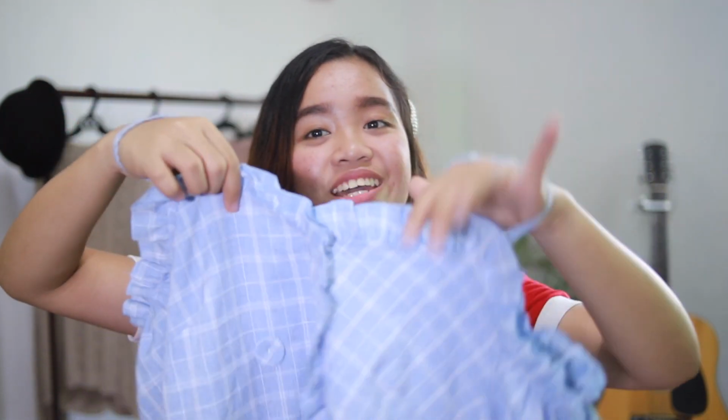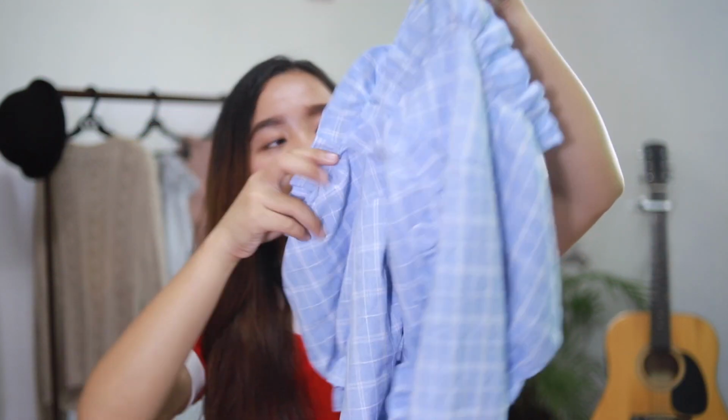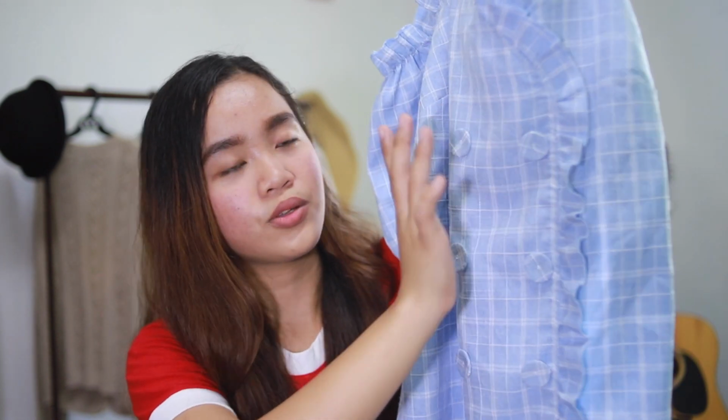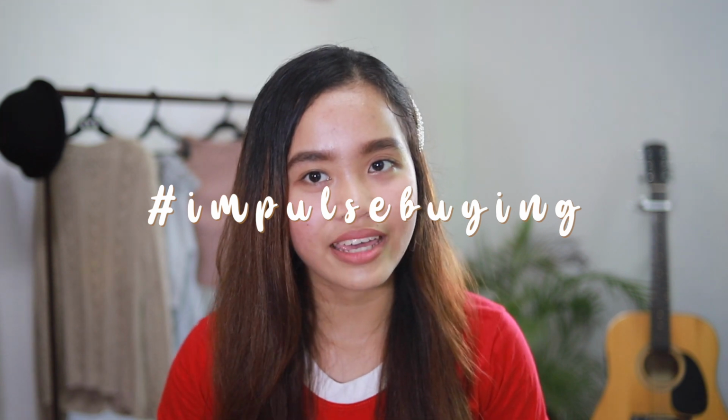It has puffy sleeves right here also, and some buttons right here, but they don't function as buttons, it's just a design. The left side has a zipper, so it can't really be fitted. I was doing this the whole time at the mirror. I was actually contemplating at first whether to buy it or not, but well, I ended up buying it. I don't know why. This is the hashtag impulse buying.